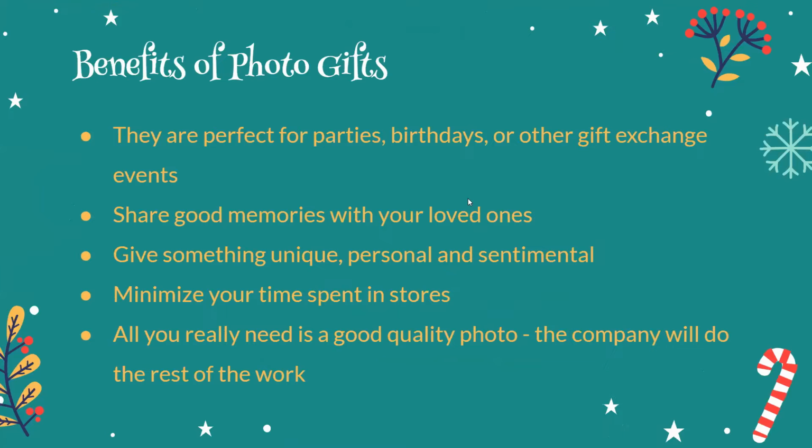Benefits of photo gifts. They are perfect for parties, birthdays, or other gift exchange events. You can share good memories with your loved ones, give them something unique, personal, and sentimental, and minimize your time in stores. All you really need is a good quality photo, and the company will do the rest of the work for you.